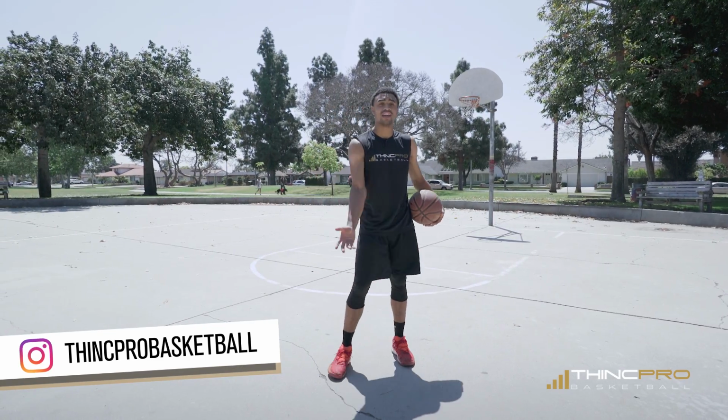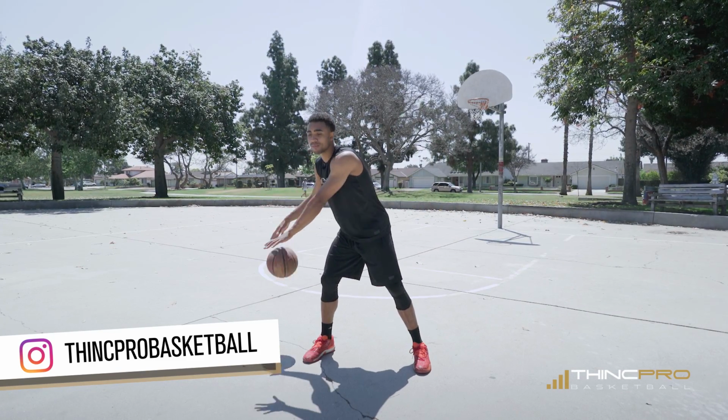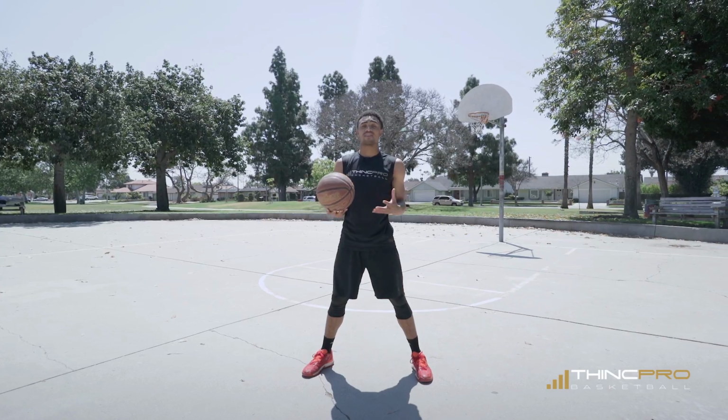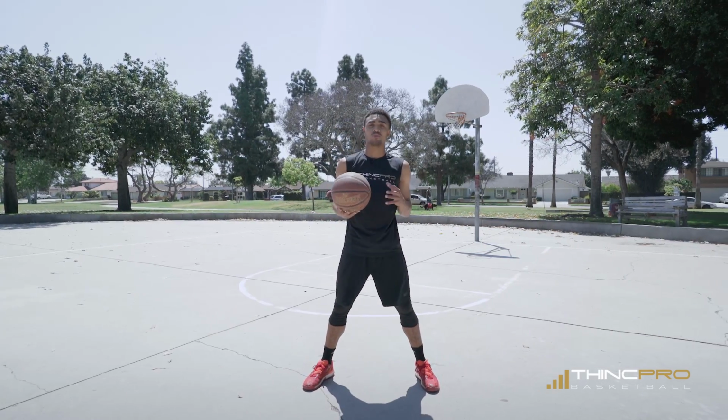Use that quarter turn. If you don't want to use the quarter turn, boom, just use that arm bar. Put the arm bar out, but extend that dribble to the side of your body rather than having it in front. And that's the decision that you're going to have to make and a read that you're going to have to make once you see that pressure defense come up towards you.